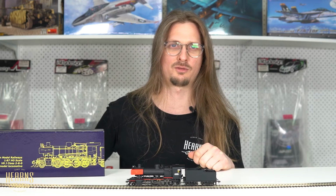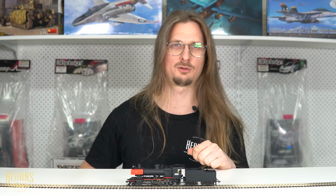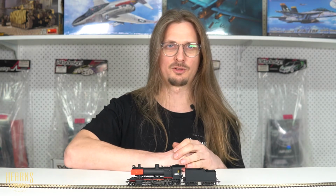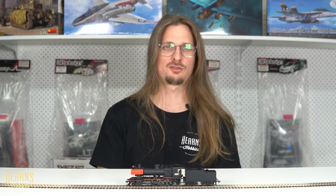We're going to have a look at all of the fine detail in just a moment, but we'll just go into the history a little bit quickly. So there was a need for a steam locomotive to take care of mostly passenger and goods trains on the lighter branch lines as part of VR's network. And these were created specifically to fill that need.